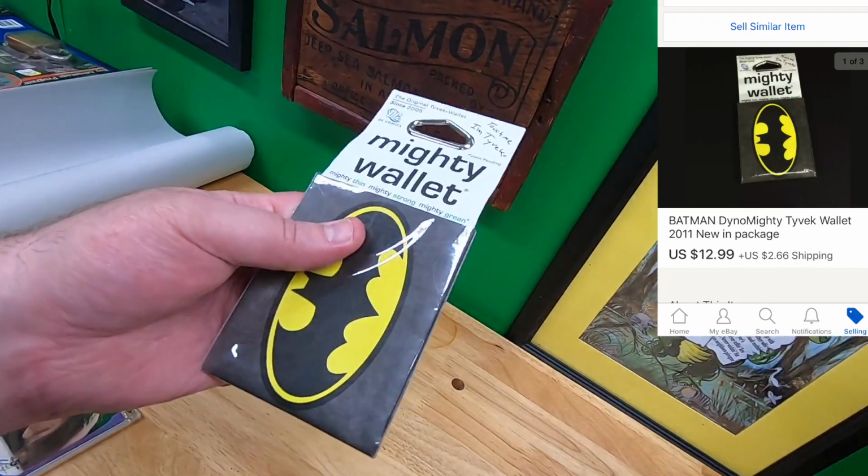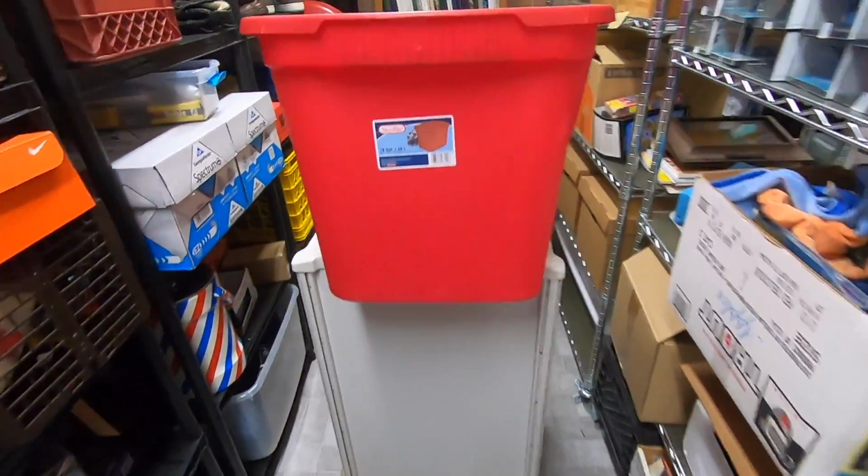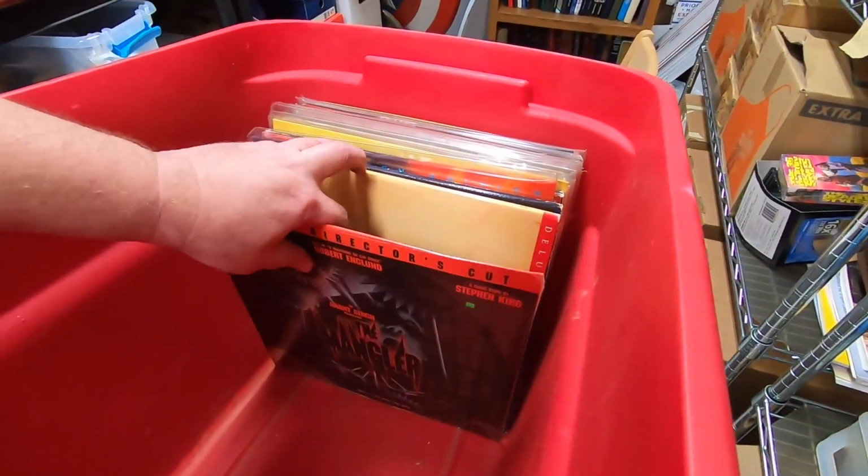Doesn't get much simpler to ship than this, does it? Just put it in a bubble mailer. All right, let's pull some more stuff. This is from the other store.